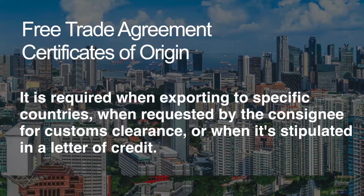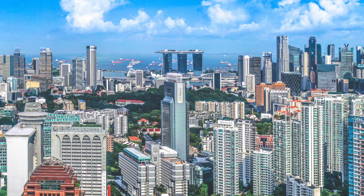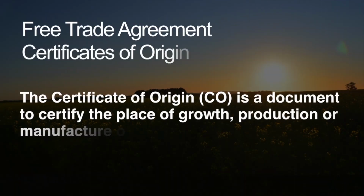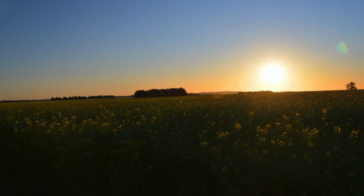In order for your customer to take advantage of those agreements, it is your responsibility to produce the necessary certificates of origin that comply with those free trade agreements. And the certificate of origin will confirm the place of growth, in the case of grains, the place of manufacture, as well as content of different components and their origins.